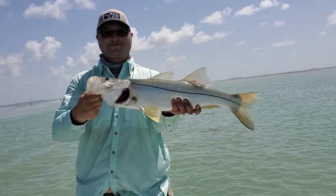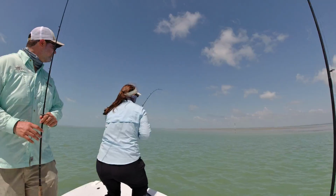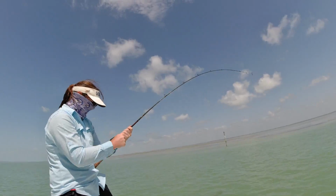Nice! Look at that fish! Killing it! Awesome! Woohoo! This is incredible. Another big fish, here we go. This is unbelievable. What are you thinking, Lisa? Oh my gosh! Awesome! Another big snook! I think this is bigger than mine.